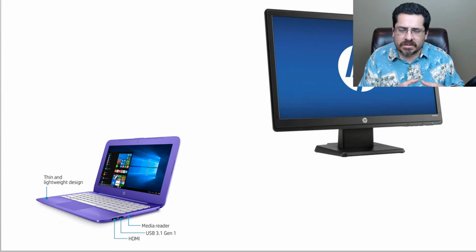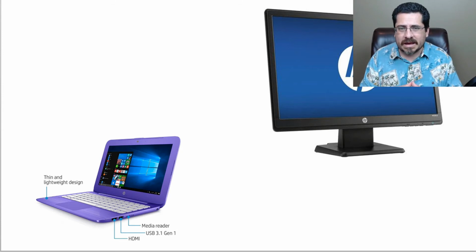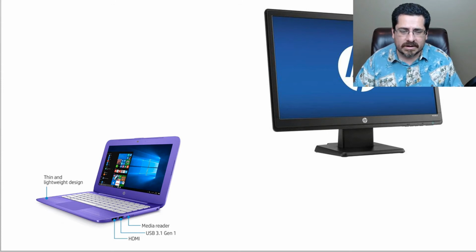So you get the portability of a small laptop, but then if you're going home and you have a bigger screen, whatever screen size it is, it'll plug directly into that. I mean, an HDMI port, you could plug that into your 55-inch TV. Most modern TVs have HDMI ports. So that's a nice way to make your small laptop very big depending on your situation.